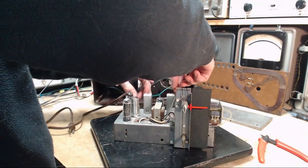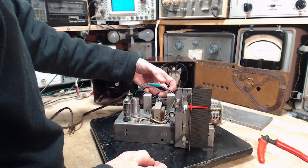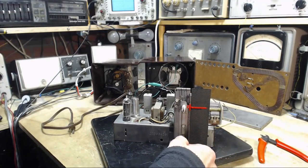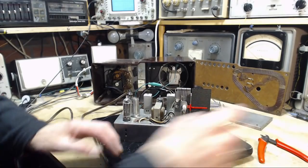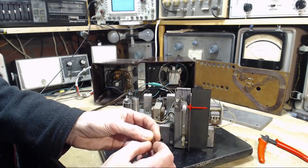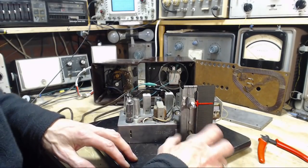So first question is, can we even operate this guy out here without the clock plugged in? Okay, got the knob on. There we go. Okay, knob technology solved.